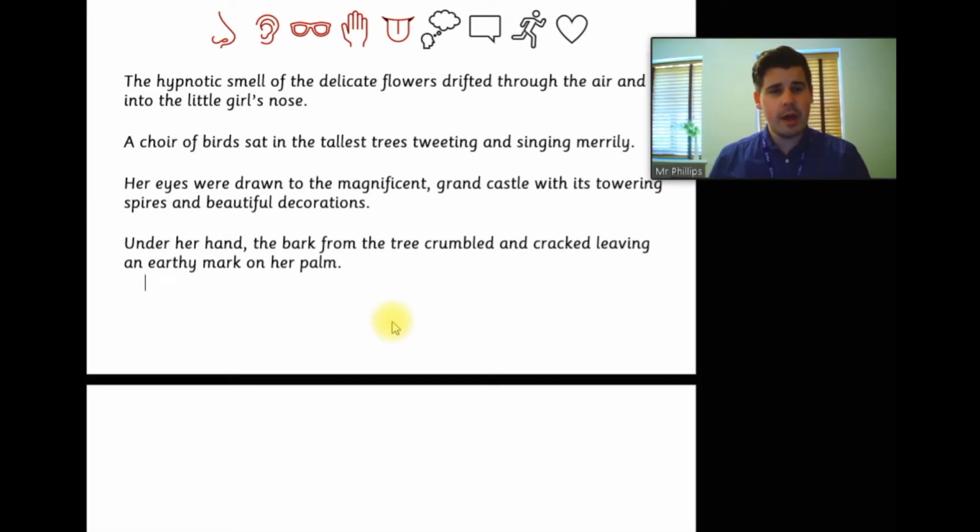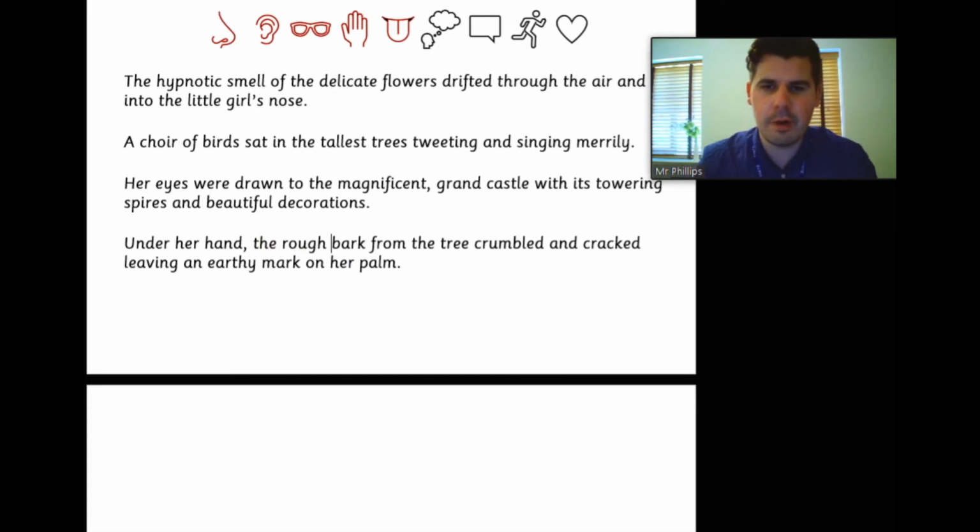So have a little go at describing what she feels. The feeling words there are the crumbled and cracked, yeah? So, you know, crumbly, rough. Maybe I should put an adjective in there, the rough bark, just to make sure I'm definitely hammering home how it feels for my audience. Under her hand, the rough bark from the tree crumbled and cracked, leaving an earthy mark on her palm. I think that's really, really good. Well done, us. What are we going to do next?